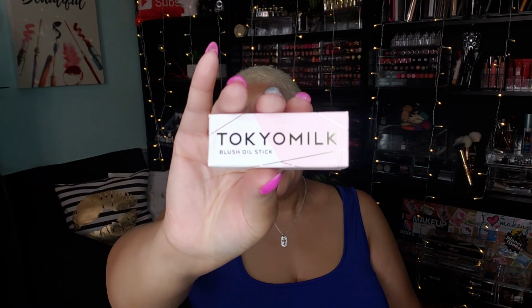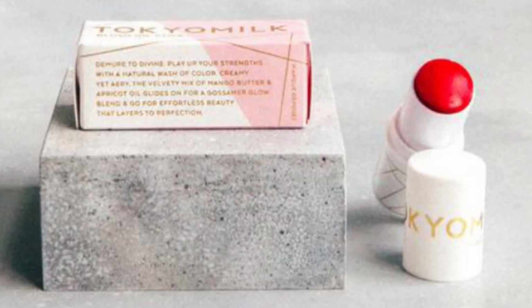And this is the next item right here. This is Blush Oil Stick by Tokyo Milk. Simply dab onto cheeks and lips for a pinch of color. Formulated to blend effortlessly. Play up your strengths with a natural wash of color. Creamy yet airy. The velvety mix of mango butter and apricot oil glides on for a gossamer glow. It's valued at $24.